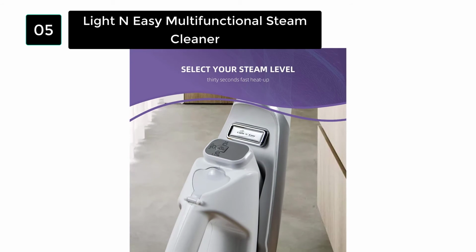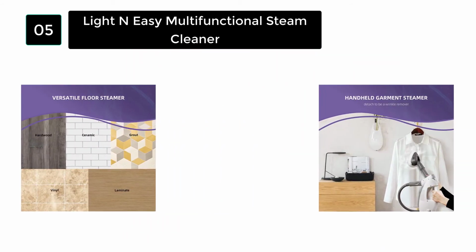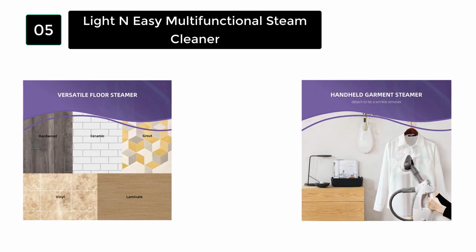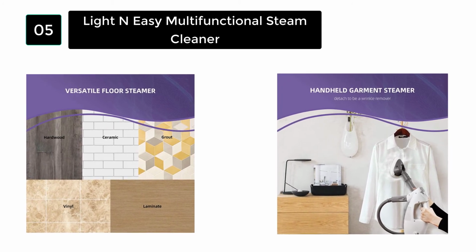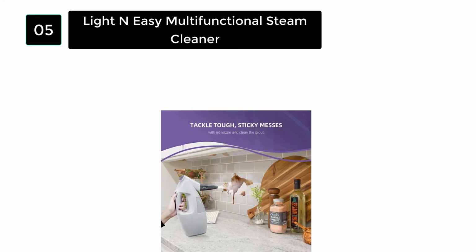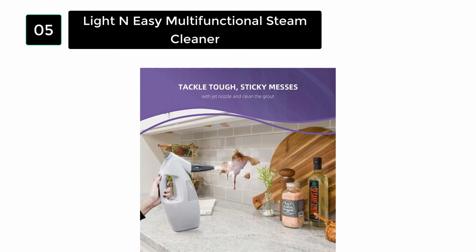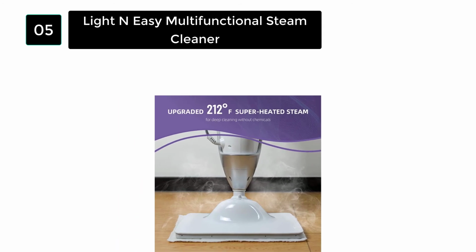Let's take a look at its features. When typical steam needs way too much time to heat up, this one does the job within a blink. Unlike anything else, the multifunctional steam from Light and Easy needs just 30 seconds to heat up. The next thing you know, it's ready for all the cleaning jobs. Turn it on and start cleaning all the mess. Vinyl, marble, ceramic, hardwood floor, grout, tile, you name it, this mop is your perfect catalyst that blends in with a wide range of floor types.